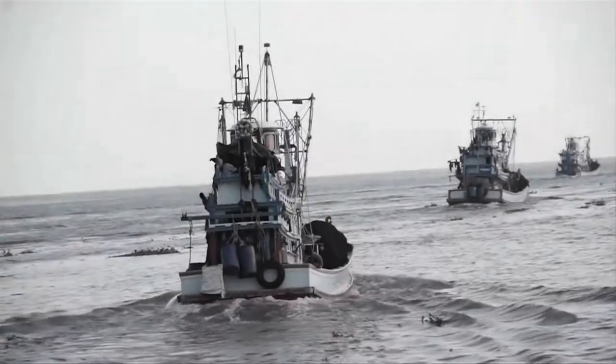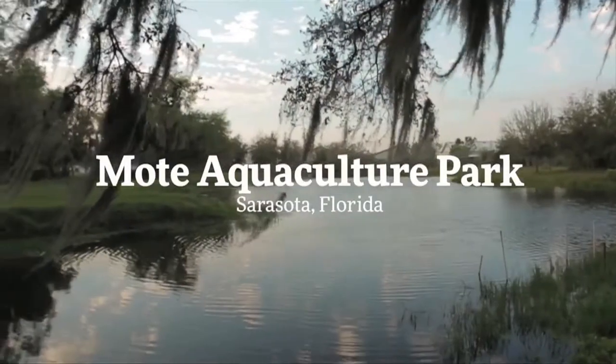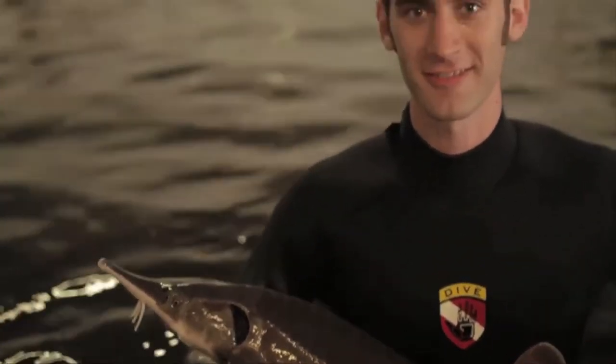Over 90% of the seafood that is coming in to this country is raised in areas of the world that don't have the highest standards. And so our approaches are aimed for two things. One is to help feed the world. The second is to do it in an environmentally friendly and sustainable way.